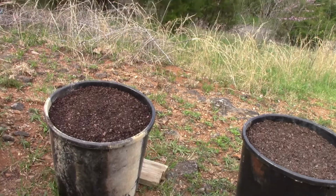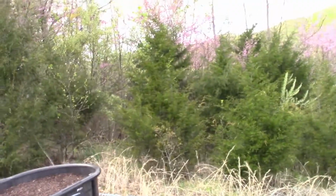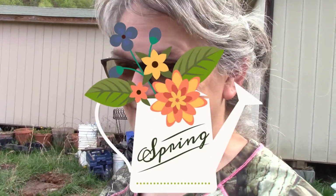I really don't know everything that we will have in those, but I can't wait to plant them. It's springtime and I've got spring fever. So can't wait till tomorrow to get the strawberries and officially be started with our first garden things of our homestead.